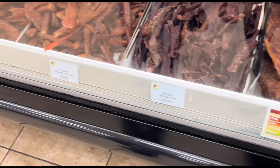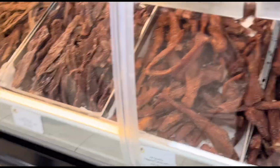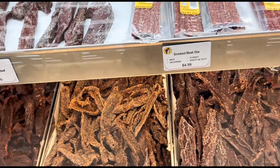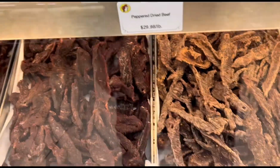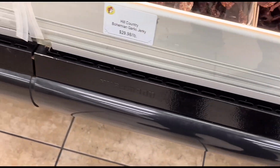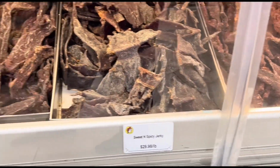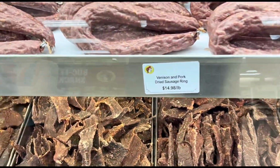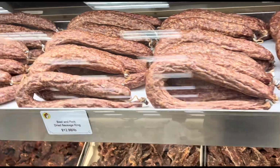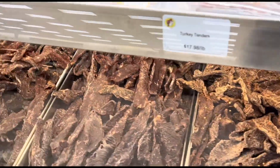Ghost pepper jerky, turkey jerky, beef jerky, lemon pepper jerky, bohemian jerky, and sausage as well. Dried sausage, guys. Lots of jerky to choose from.